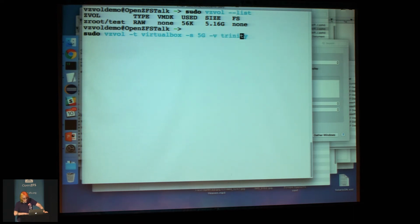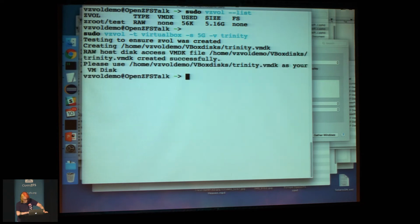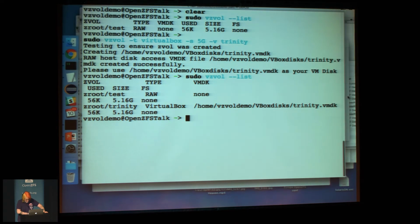And then dash V is just going to be the volume name. You have to specify that. There's no way around it. So it does some testing. It also creates the VMDK, making sure that it's in the proper location. And if we go ahead and list it again, this screen's a little too small. Hold on. Okay, you can see there's a bit of an output problem now with the path, but you can see it creates a VMDK right then and there, and everything's happy.